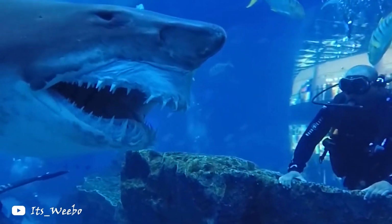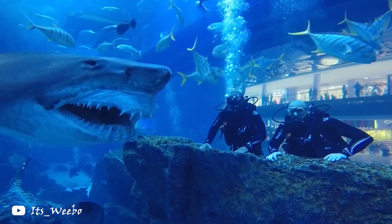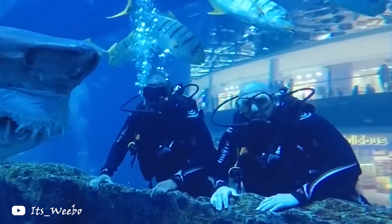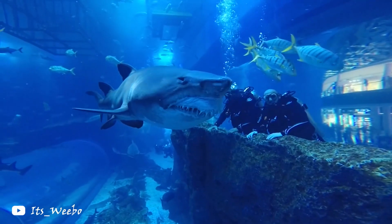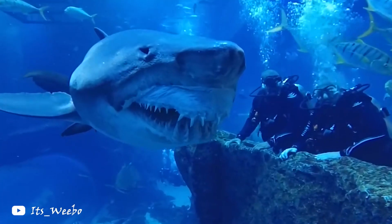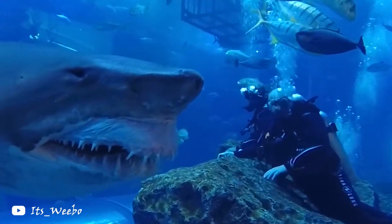Despite this predator's sharp teeth and ferocious appearance, it only attacks humans when provoked. So as long as these divers stay perfectly still, they just might survive this. The shark swims around its possible prey, but the divers remain still, knowing full well that one wrong move could be fatal.